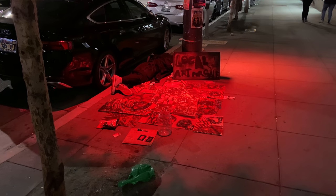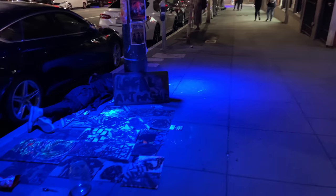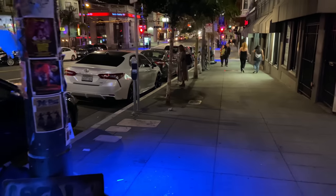Okay, just testing the night camera on the iPhone. Not bad, not bad.